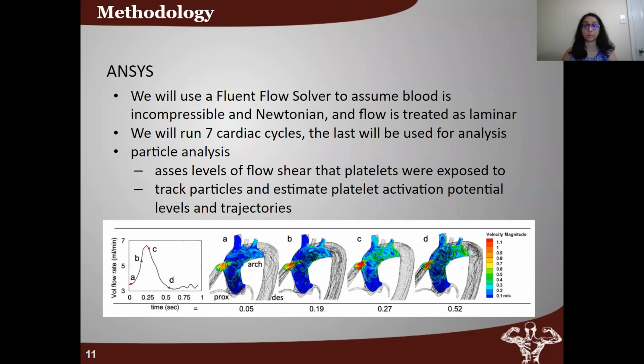analysis to be reliable. In the analysis, we will assess the flow shear that the simulated platelets experience, and we will track the particles and estimate their platelet activation potential levels and trajectories. The figure below shows the ANSYS fluid flow solver example and how we aim to analyze our data, and the graph is an example of what the data will output.